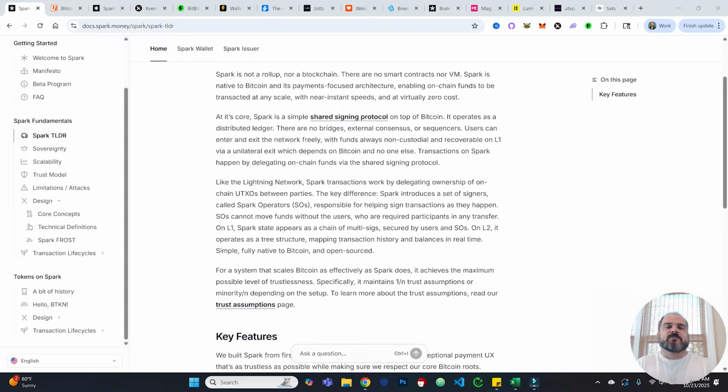In this case, Spark introduces a set of signers. These are called Spark operators. We'll talk about the different roles here in just a moment. And they are responsible for working with the users to spend funds. So in a crude way, think of it like a multisig, right? You've got this Spark operator and you, the user, who have this shared key. So the Spark operator can't steal your funds, and no other third party can steal your funds, but you have this collaborative method of spending funds.